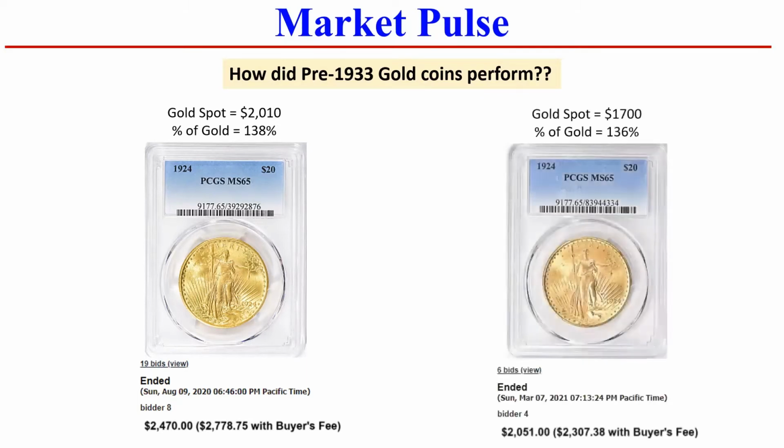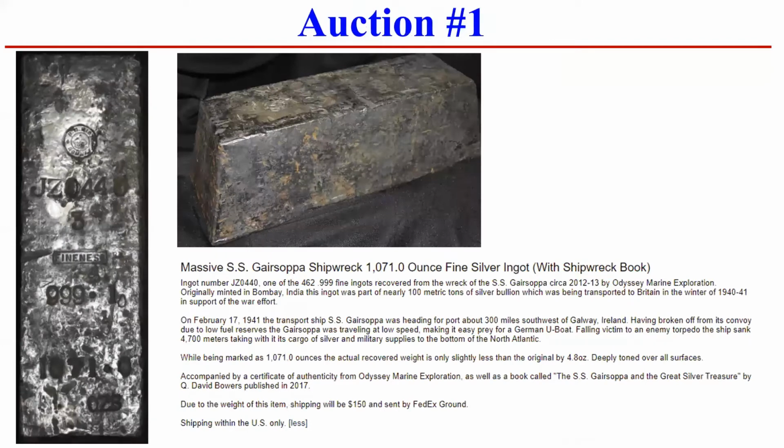Gold since has dropped $310 an ounce, and a very similar looking coin, same grade, same year, mint mark, sold for $2,300. So around $470 cheaper, even though gold's down 310. As you can see, it's a slightly smaller percent of gold value. This might be a time where, if you're looking to stack gold in a different way, some pre-33 gold, I'd keep an eye on these 1924 Philly St. Gaudens.